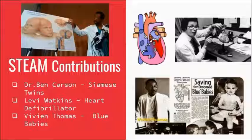Dr. Levi Watkins developed the heart defibrillator. The defibrillator is a tool similar to a heart pacemaker, which helps to control abnormal heart rhythms. This tool gives an electric shock to get the heart back in rhythm. It's heartbeat, boom, boom, boom, boom. He also was responsible for getting many Black doctors at Johns Hopkins Medical School. He helped to get more students of color enrolled at Johns Hopkins Medical School than any other doctor ever had before.